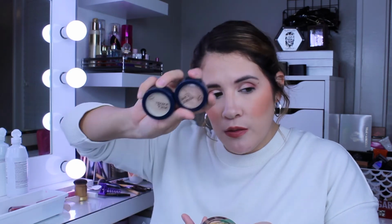Okay, so I'm indecisive because right now I have these little small ones, which are really, really great, and they are beautiful shades. Or I have these two. Actually, you know what? Let's just go ahead and swatch these. This is the Physicians Formula Better Believe It. Actually, you know what? I should do a highlighter video for you guys. I think that should be one of my next ones, kind of going over some of my favorite highlighters.